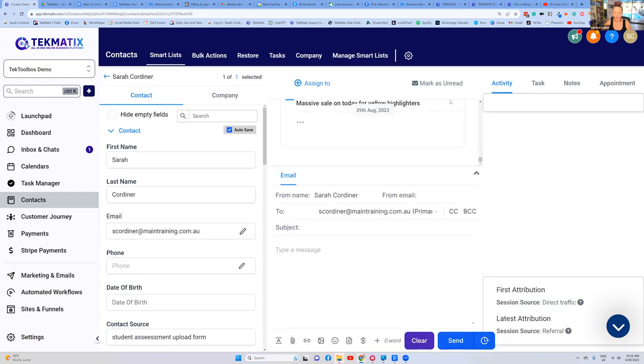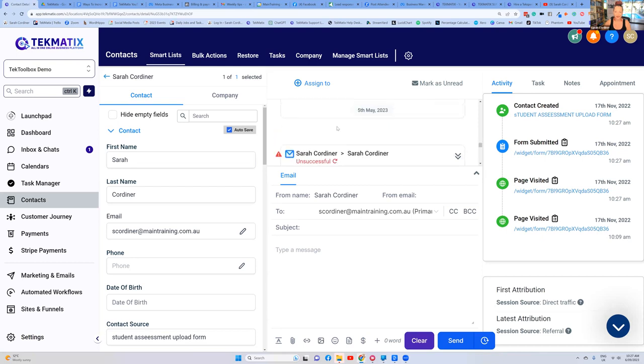What you'll see inside a contact record in TekMatix over here is every email they've ever been sent. So this is the conversations section. Every email they've ever been sent, every Facebook message you've ever had with them, every Instagram message, every SMS, all comms show up here, and you can communicate with this person via all of those channels from here. You don't even need to be logged into any of those other places.